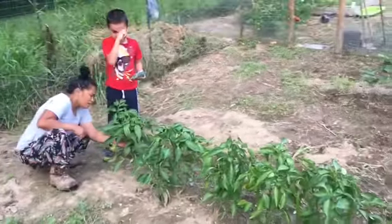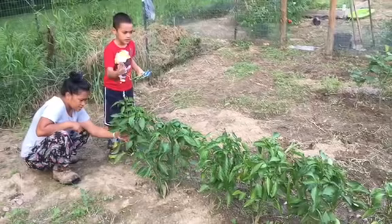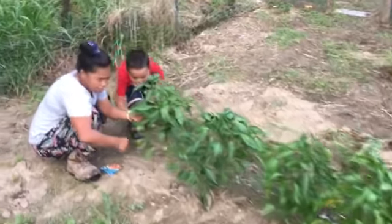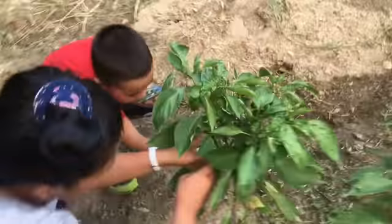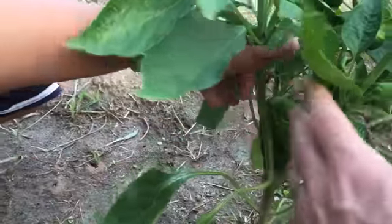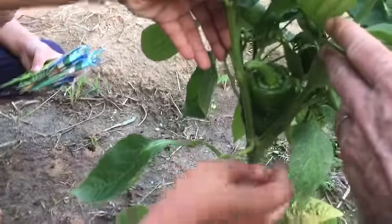So anyway, you guys ready to start getting our hose out and digging some rows and putting our fall crops in the ground? Yes, but look what we found first. What you found? A bell pepper? Yeah, but he got stuck. He got stuck? Yep. Let me move this leaf here. Oh wow, it's grown in the fork of the plant.